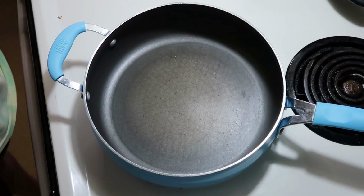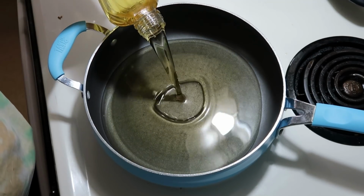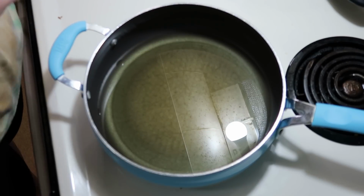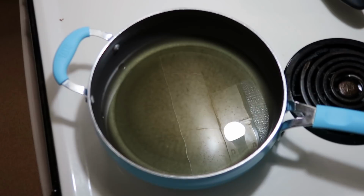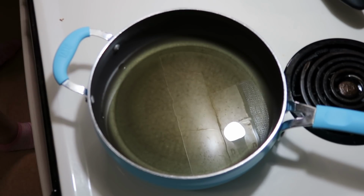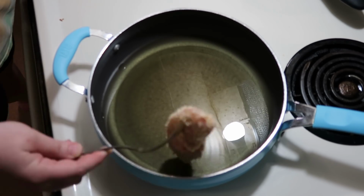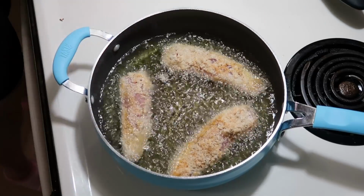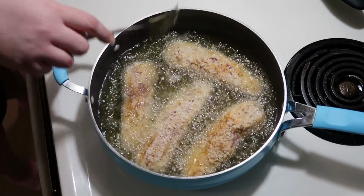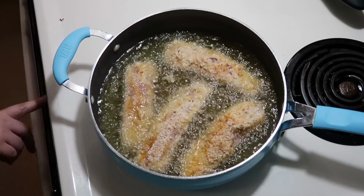In a large skillet over medium-high heat, I added some oil and heated that up. I added the oil until it was about 1/3 of an inch up the side, and then when that was hot, I cooked my fish in batches, cooking on each side for about 2 to 3 minutes till it was nice and crispy. And fish doesn't take long to cook at all, so the thicker pieces took about 3 minutes per side, and those thinner pieces took about 2 minutes per side.